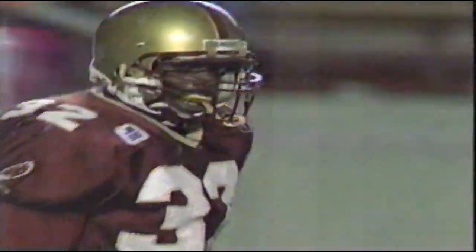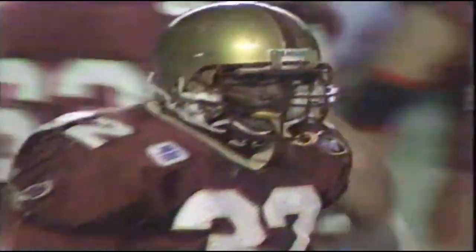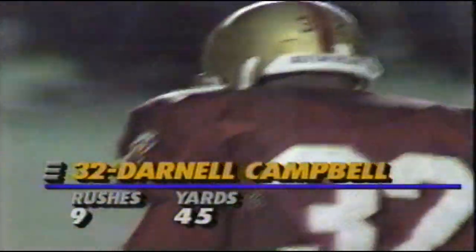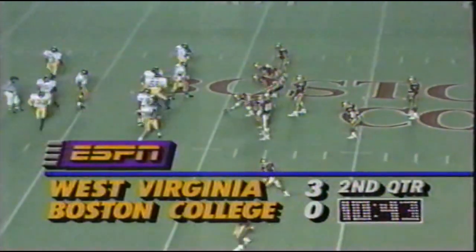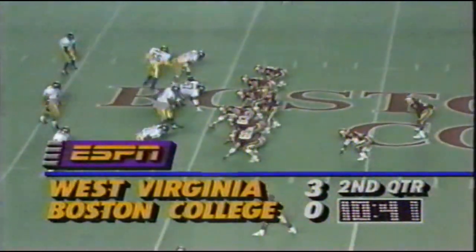The Boston College offense is averaging over 500 yards total offense on the year. And everybody talks about Glenn Foley and how well they throw the ball, but they're running the ball 42 times a game, throwing it 32 times a game. If you can rush to close to 200 yards like they are, that's a tough offense to stop. Campbell already 45 yards today, has eclipsed the 1,000-yard barrier. His team is down, though, by 3. 10:35 to go in the half.